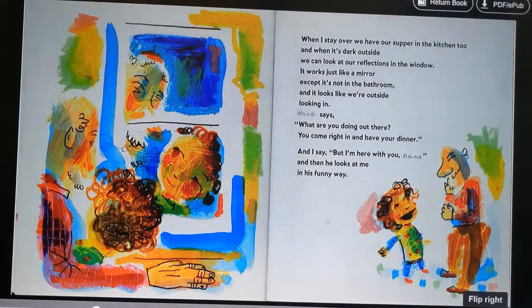When I stay over, we have our supper in the kitchen too. And when it's dark outside, we can look at our reflections in the window. It works just like a mirror, except it's not in the bathroom and it looks like we're outside looking in. Poppy says, "What are you doing out there? You come right in and have your dinner." And I say, "But I'm here with you, Poppy." And then he looks at me in his funny way.